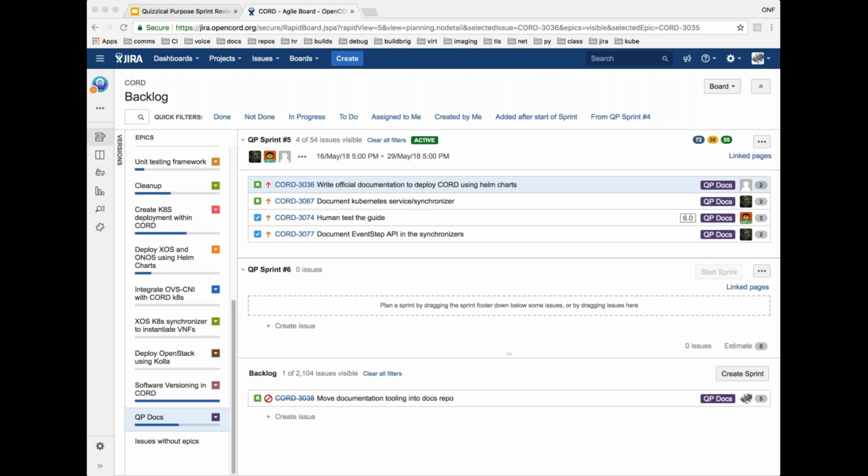Sounds good. I'll send out a mail by today to get the volunteers. Sure. Okay, that sounds good. Scott, you have 2 items? Yeah, my 2 items have not been started yet. One of them is to document the Kubernetes service. The other is to document the event step API. I expect to get to those this next sprint.